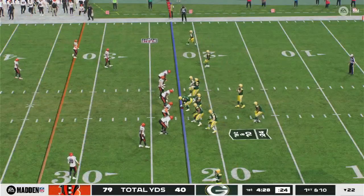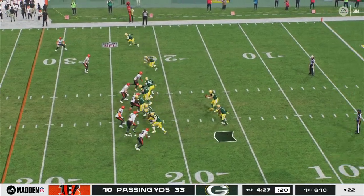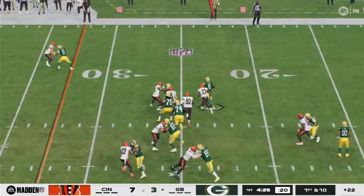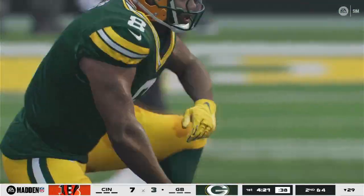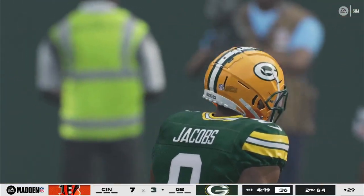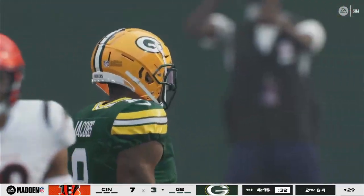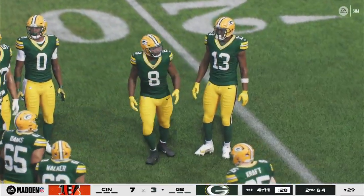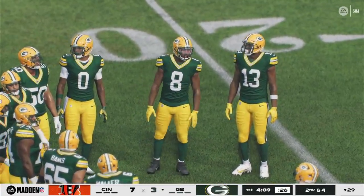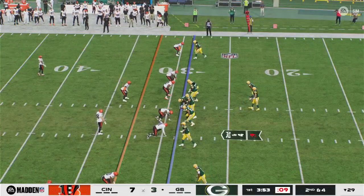Packers getting set here. 1st and 10. Jacobs gets it to start the drive. And he manages 6 yards to begin this one. We've got 2nd and 4. That is simply a stay-on-schedule kind of run. Nothing more, nothing less, just right on schedule. Brings up 2nd and 4 at the 29-yard line. First down run gets him 6. So now it is 2nd and 4.